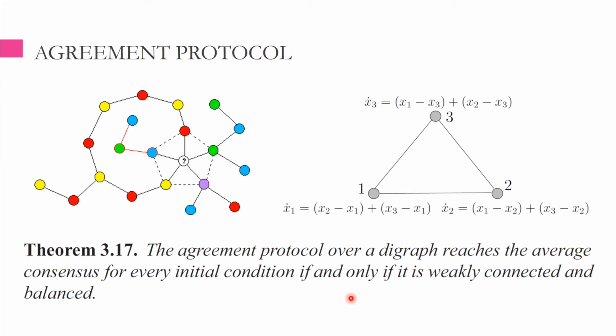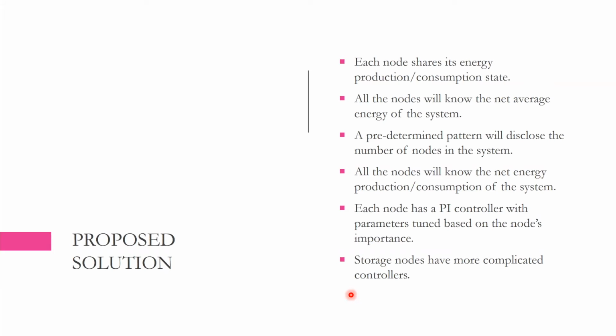So if you're consuming too much, then these nodes on their own, if they know that, start lowering their consumption. For example, if we are talking about lighting, they can dim the lighting, something that energy management systems usually do. But in this case, the lighting system itself decides that, right? So this is the way we want to do it.